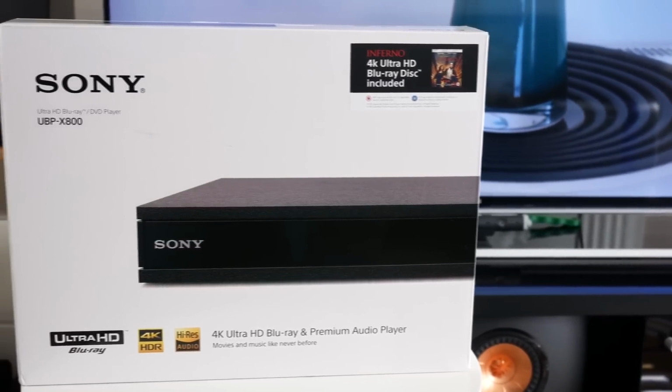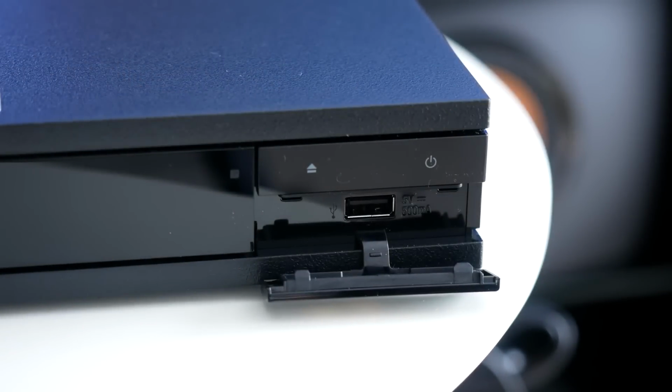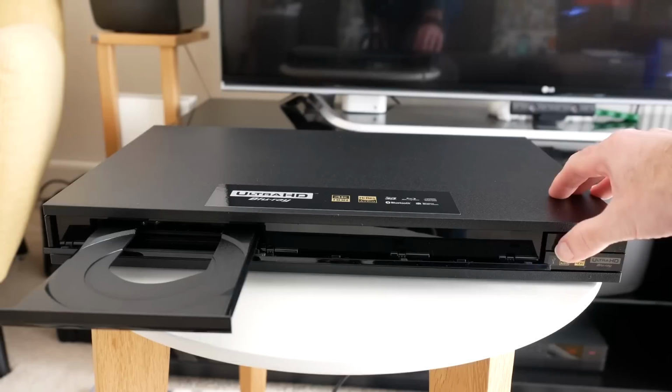If you want a UHD player that also doubles as a very capable music player, then the Sony UBP X800 is a great choice. But if you're after something focused solely on playing movies, then there are better or cheaper options out there.